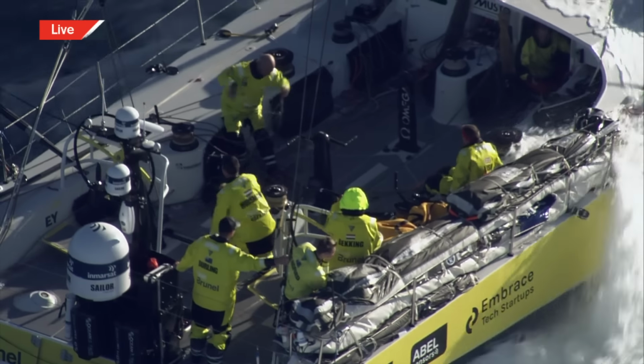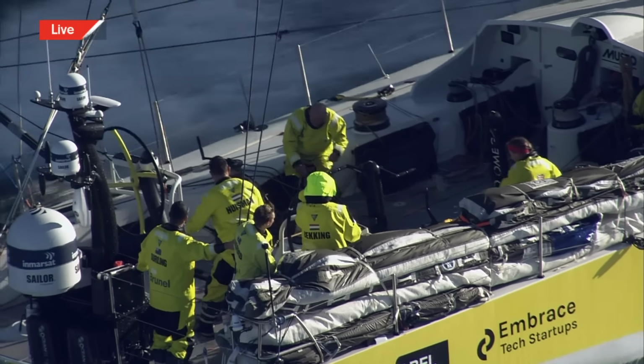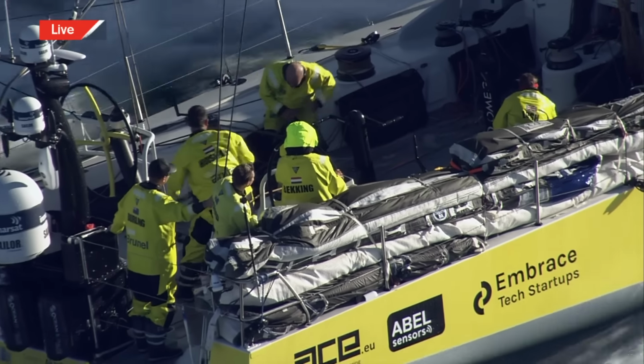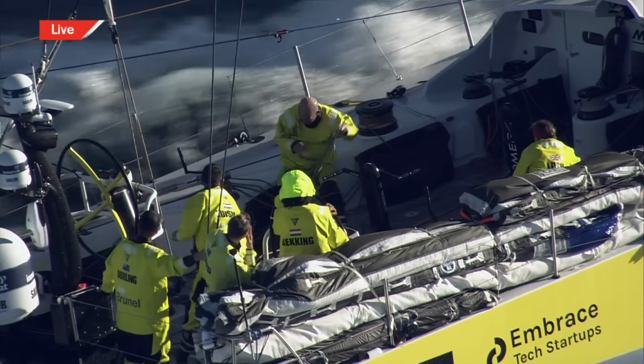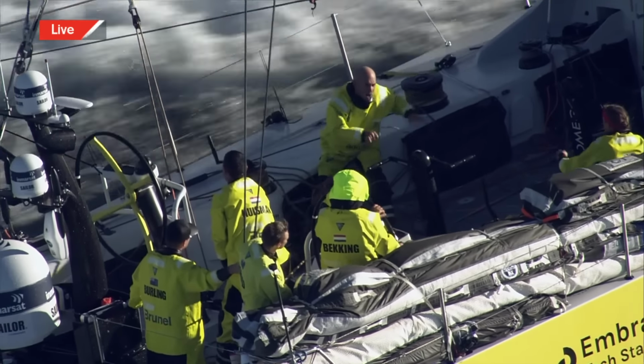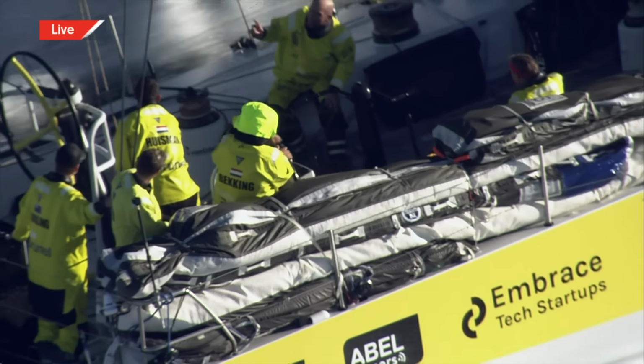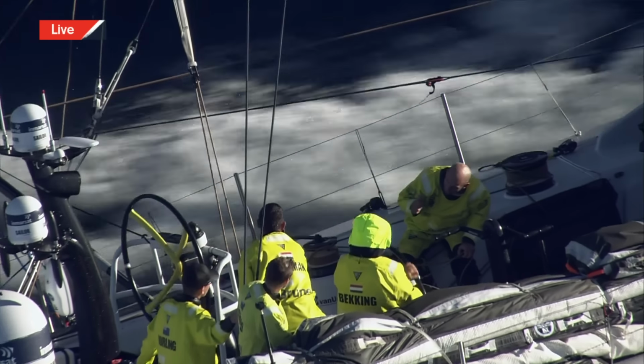Sally, just talk to us about these waves crashing over the boat. I mean, it's relentless. This is going to be going on for 4 whole days. Not a moment of rest in this breeze, pushing the boats to their absolute limit. Just give us an insight into how intense that is. It's super intense.